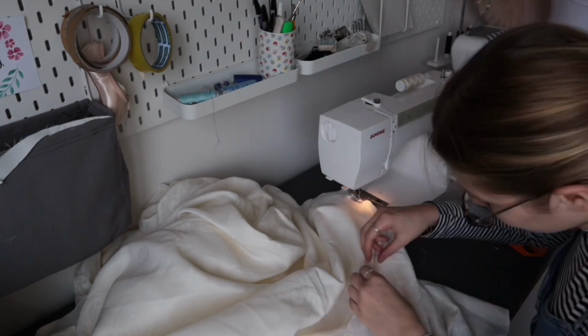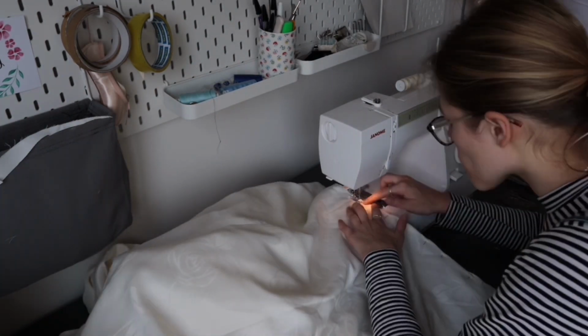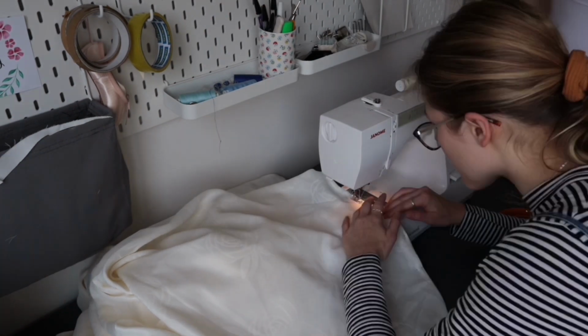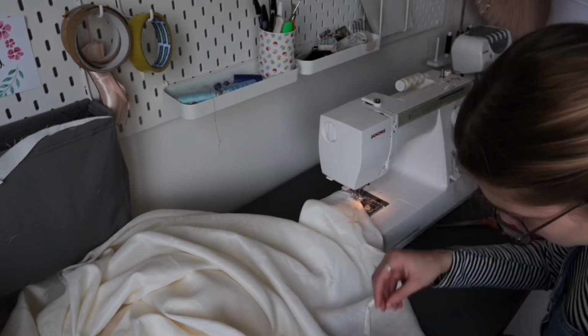Hemming this actually took ages, despite what this very short clip shows, mainly because I had to hem the outer layer and also the petticoat, but it was finally done in time for me to take it away.